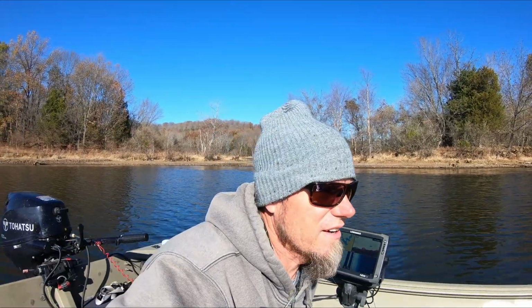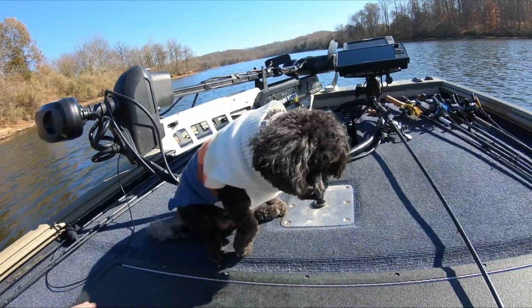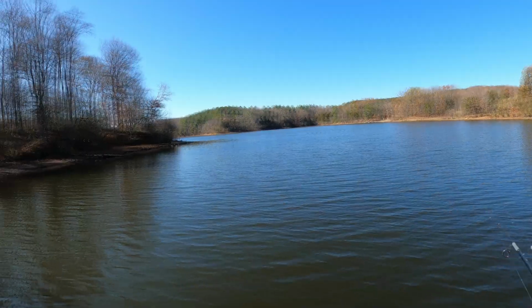Beautiful day. I mean, it's like 50 something degrees out here. Check this out, got my favorite fishing dog with me. What's up, Finn? Look at that. Doesn't she look so cute? She's got her little sweater on there. Yeah, gotta keep that core warm, and Finn needs good luck, so I'm counting on her today to put some fish in the boat. Let's get after it.